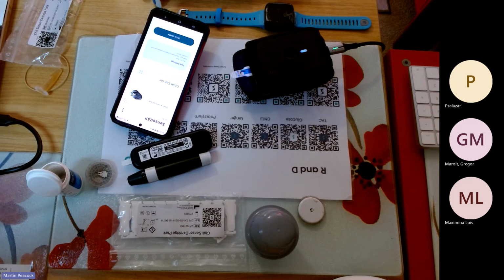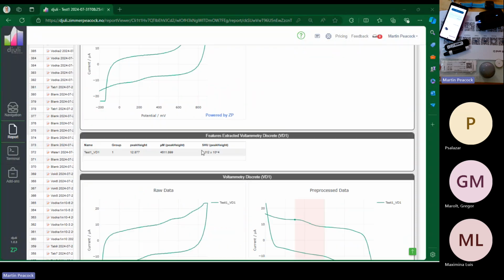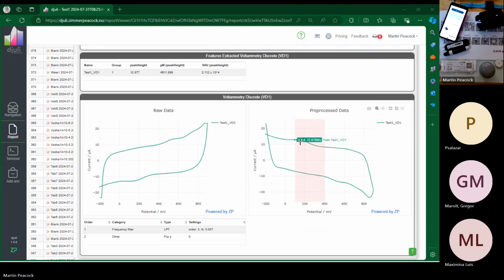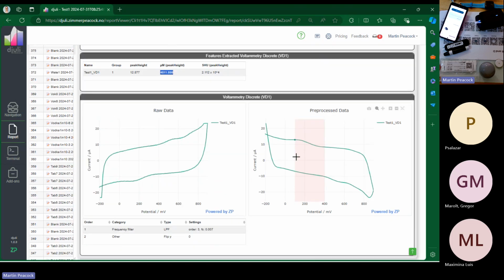Let me just do a quick share with you. So what it's done is it sent the data to the cloud. I've got the cyclic voltammetry here. I can see here that the signal is actually quite small, but I've sent the voltammetry to the cloud. We've turned it in this case into micromolar. So it's not just that it's gone looking for the peaks. It's found the highest current in that window.